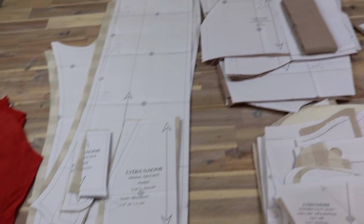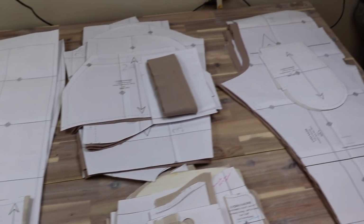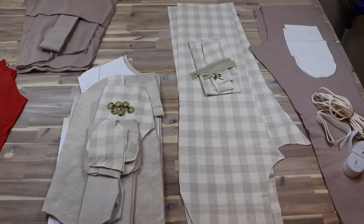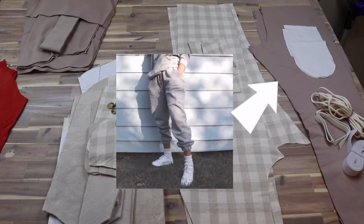I haven't overlocked yet because that's part of sewing, so I'm going to start with overlocking everything and then we're just going to sew. Well, the clock is ticking and I don't have a lot of time to make these, so let's get cracking. From right to left, I have the chillax sweatpant.